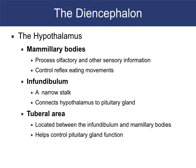The infundibulum is the stalk that the pituitary gland hangs from. It connects the hypothalamus above to the pituitary gland below. Now, when we get to the endocrine chapter, we're going to understand that in pretty much detail. But please just know that's all you need to know at this point.